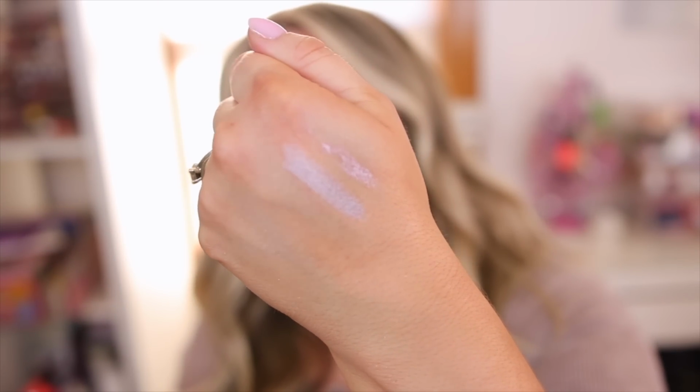Almost forgot one. There's actually 4 in the collection. I always miss something. This one is called Romance Novel, and it's another metallic, a light, smoky, kind of silver. And for some reason, that first shade just does not want to come off of my hand here.